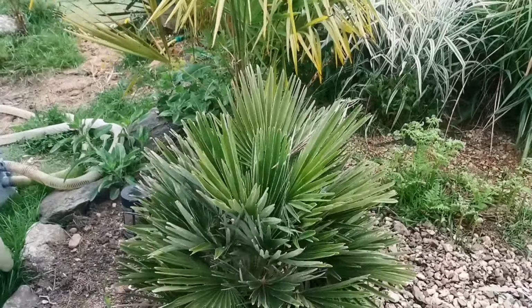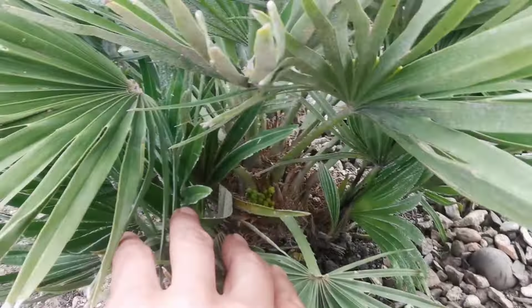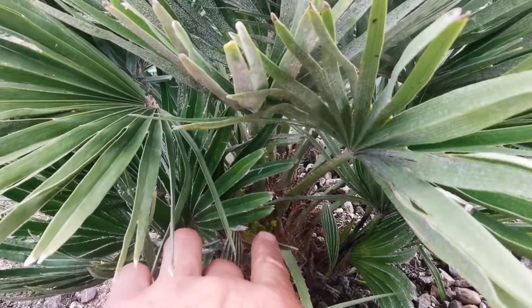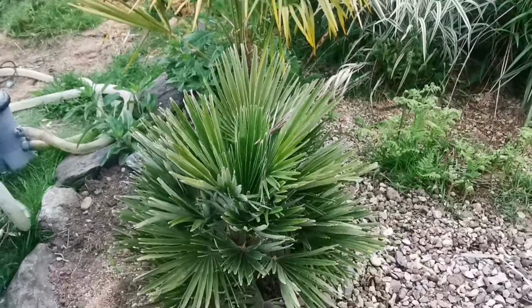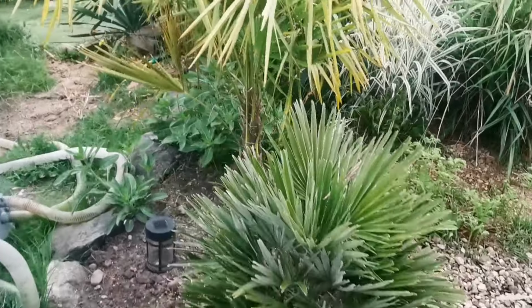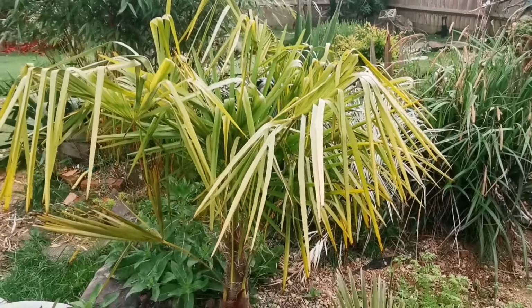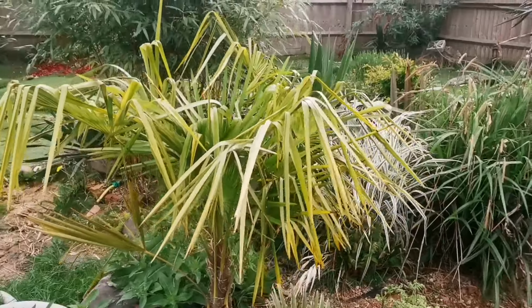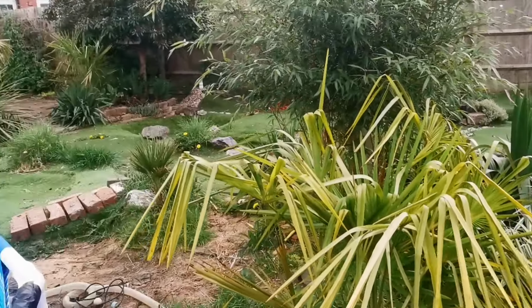Next to that, guys, our larger Chamaerops volcano. Again, you can just see underneath there, guys, we've just got the start of a flower coming out. Really cool to see this plant, hopefully we may actually get some seed. Again, we'll have to see on that side. Next to that, guys, one of the larger Trachys, done pretty well, putting out some new growth, and the new growth is coming out nice and green on that side.